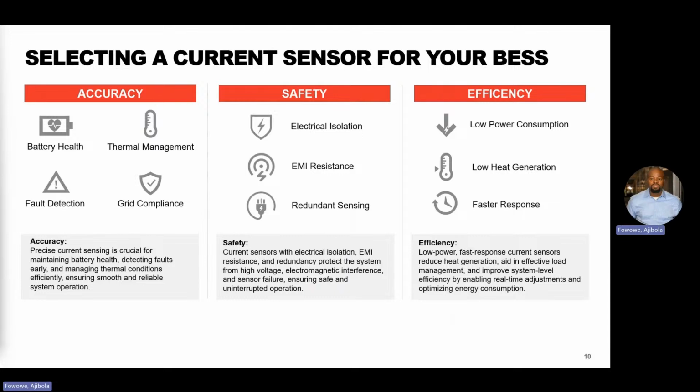So with all of this, the non-contact Hall effect is more ideal for battery energy storage systems because, considering all the elements I just listed, the non-contact Hall effect offers just a more robust and better offering overall.